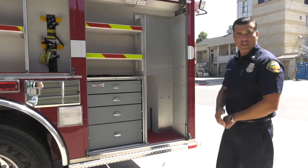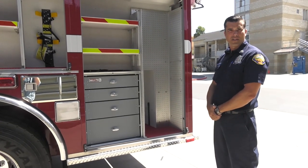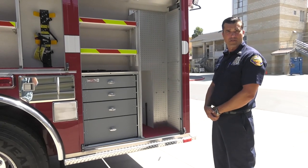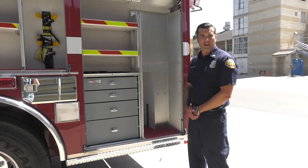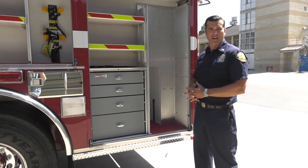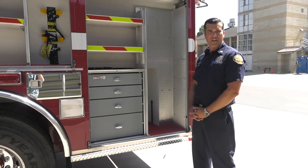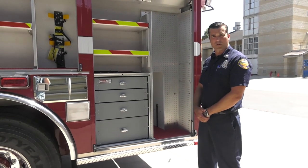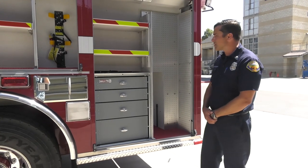There's a couple significant changes in this compartment, one being that we've shrunk down the EMS compartment boxes for a couple reasons. Number one, to provide some more space for tool storage in the back of the compartment here. And the second, to minimize the amount of EMS restock that we're carrying on our rigs. There was a significant increase in how much we were carrying, and EMS and the apparatus committee came to an agreement that we were able to shrink down the compartmentation to hold just the bare essentials to get your apparatus restocked and back into service.